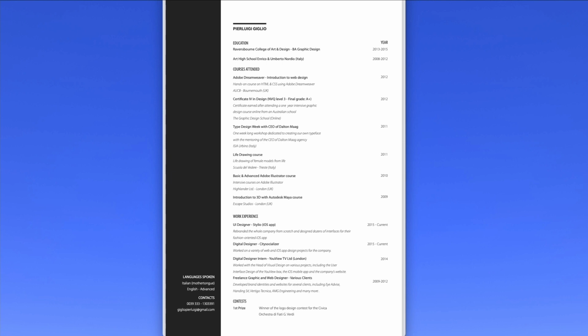or web design. Now, as we previously discussed, the portfolio is very important when you're applying to a design job or a design project, but the CV or the resume is really important as well. Let's go through step by step what are the main areas where I focused on at the beginning.